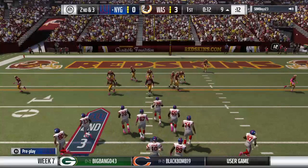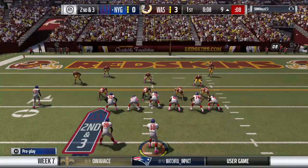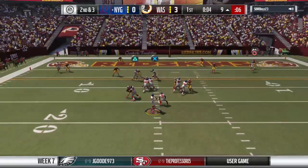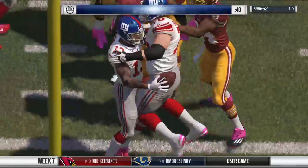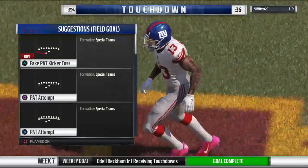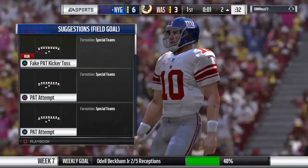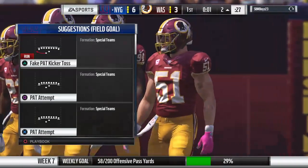And the D looking like they may blitz. Manning to throw on second down. That is caught at the 7-yard line. And he will take it on in for a giant touchdown. Odell Beckham, his 4th touchdown on the year. And the Giants are going to take a first-quarter lead.